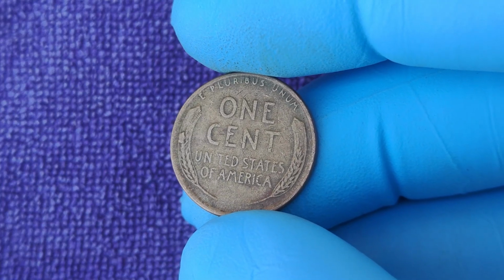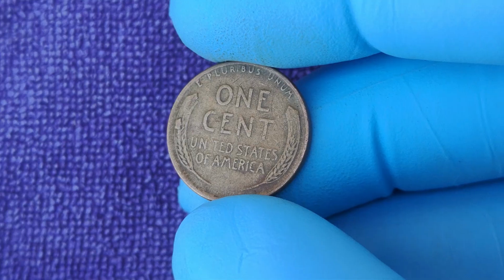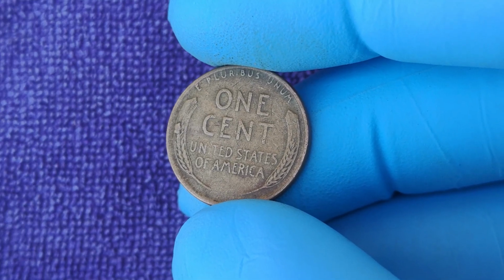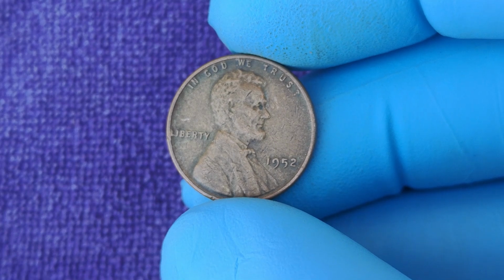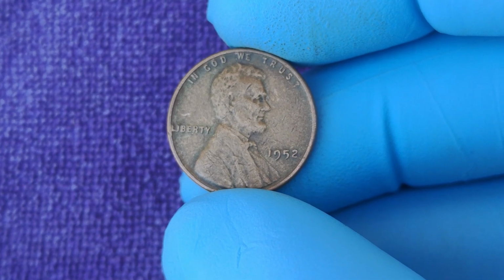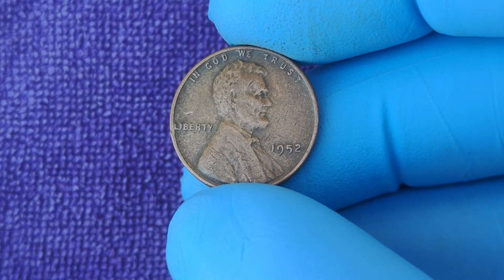This coin belongs to the legendary Wheat Cent series, officially known as the Lincoln Wheat Cent. The design was first introduced in 1909 to celebrate the 100th anniversary of Abraham Lincoln's birth. It was the first regular issue U.S. coin to feature a real historical figure.